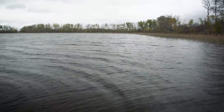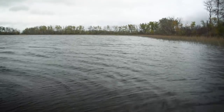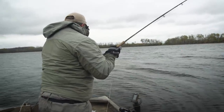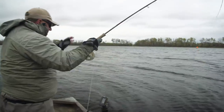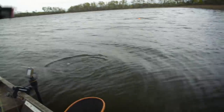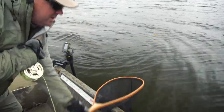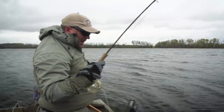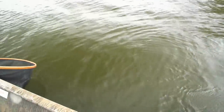Fish on. All right, we've got a, not sure whether this is a brown or a rainbow, but we're working right close. Oh, it's another brown. Oh, it's a nice brown. Working right close to the tulies where the food is. Again, prime habitat for small bait fish, damselfly nymphs, leeches. This is the supermarket. This is where fish come to feed. So you need to be there so you can pick up those that cruise by.